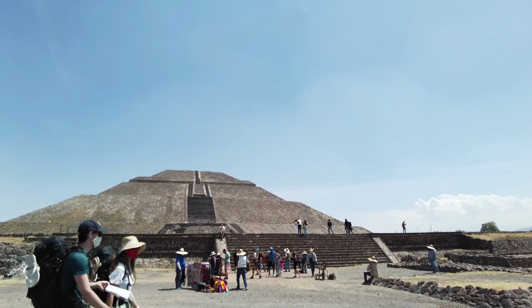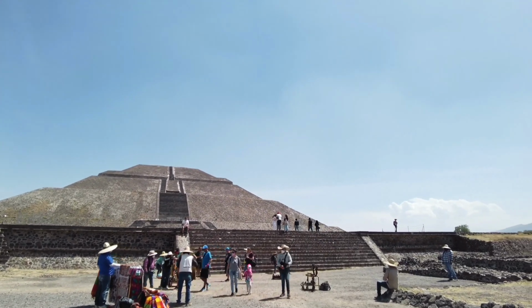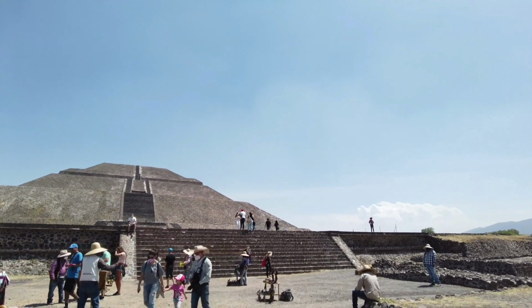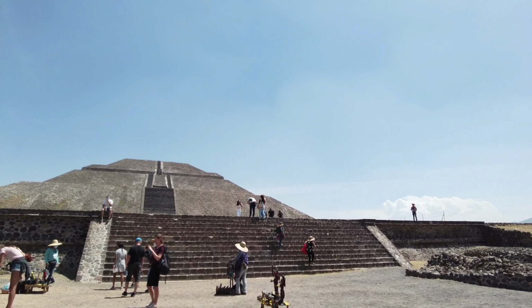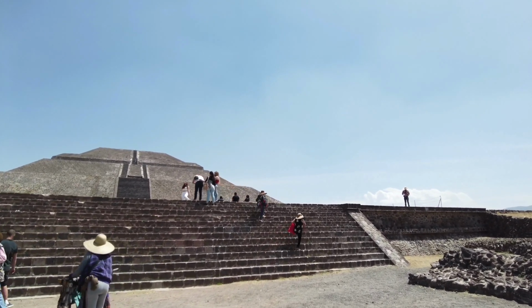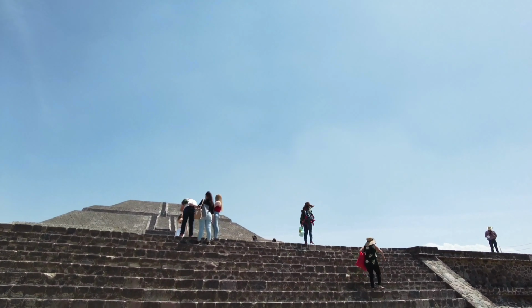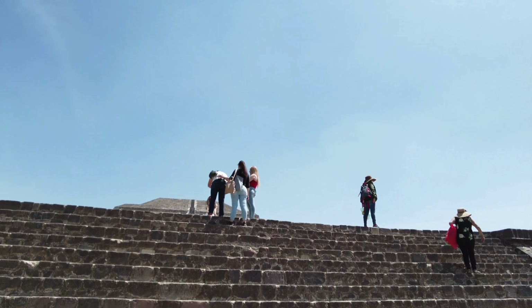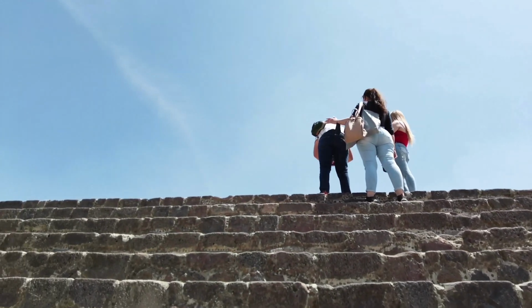You know, there's two main pyramids here at Teotihuacan. The Moon Pyramid, which was the first one I showed you, and then this big one, which is the Sun Pyramid. You used to be able to go up there, but currently, with the current situation in the world, you're not able to go up there. But man, I went to the top of the Pyramid of the Sun when it was open. That was quite a view, but really an interesting experience to be at the top of such an archaeological wonder.